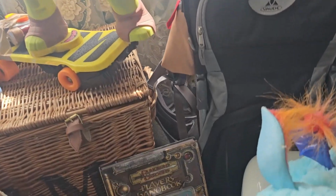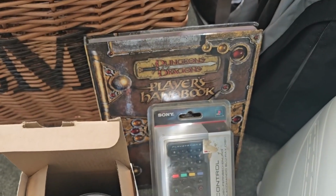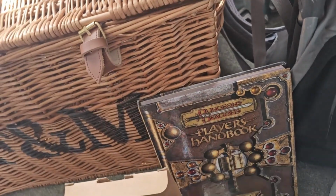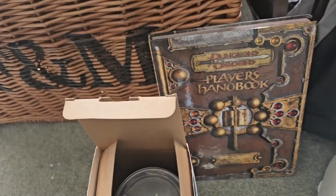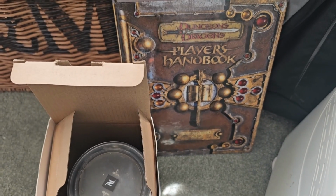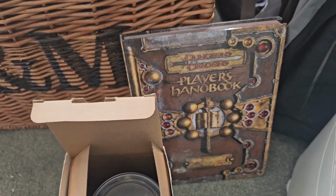And last but not least, because I'm going to keep the Dragon's Handbook. That's Dungeons and Dragons. That was £2 paid. And the version of that is the core rulebook 1 version 3.5. Believe it or not, even second hand, they seem to be selling for £20 to £24 online.